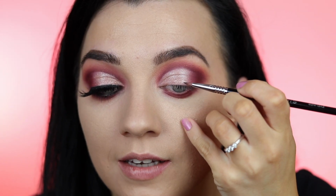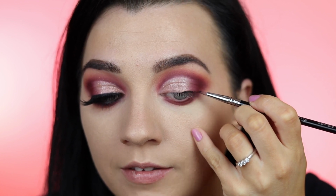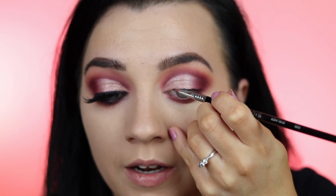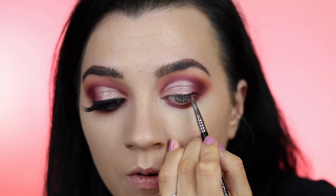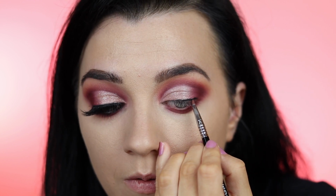So I'm just going to start in the middle, and we're just going to bring that liner right out to the end. And then I'm just going to start bringing it from the middle right into the inner corner. And then I just like to go back to the end and just run over it one more time to make sure it's nice and smooth.